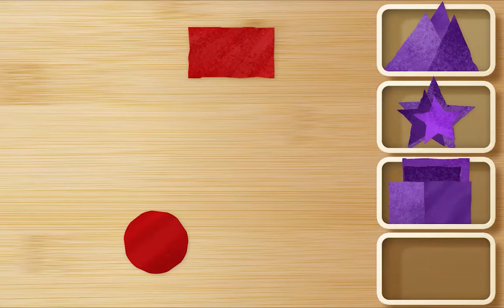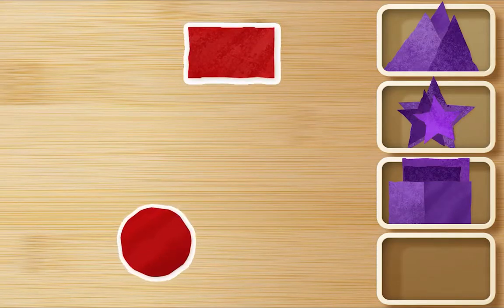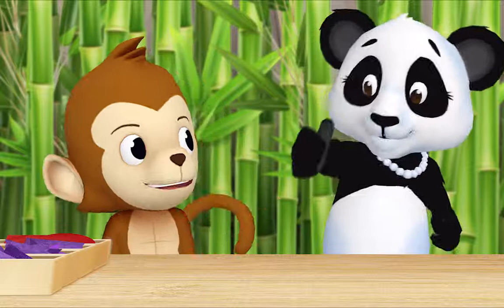Great! And what's left? Two red shapes. Okay, let's put both of them in their own box. Okie dokie! No more shapes! Thank you so much, Monkey!